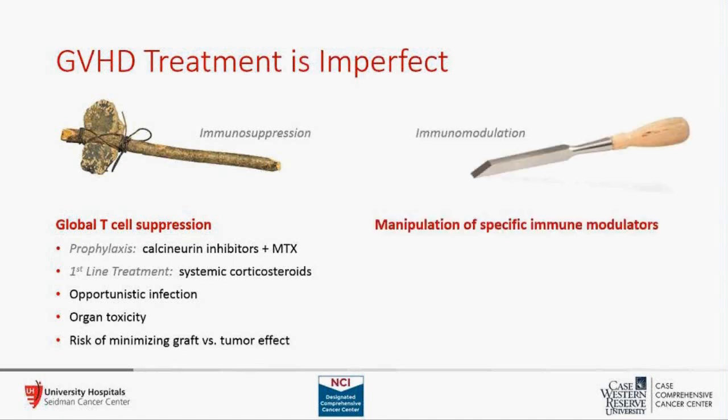So more recently, there's been a movement away from the blunt instrument of immunosuppression for the prevention and treatment of GVHD to the more refined approach of immunomodulation. In immunomodulation, specific aspects of the immune system are manipulated to target pathways that are involved in GVHD while minimizing immunosuppression and preserving graft versus tumor effects.